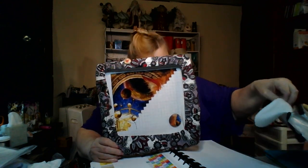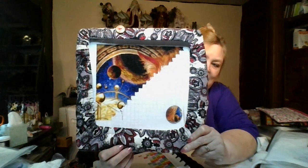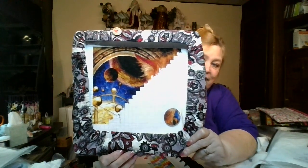Okay, what else did I work on this month? As you know, I work on astrology cats a lot. Astrology cat is the stitch along. It's a HAED stitch along. That's how much I have. Look at the ear. Yes, I am loving this. I will show you the picture when I find it. It will look like this when it's done. And that's how much I have. So, yeah, I still got a long ways to go, but it is getting there.